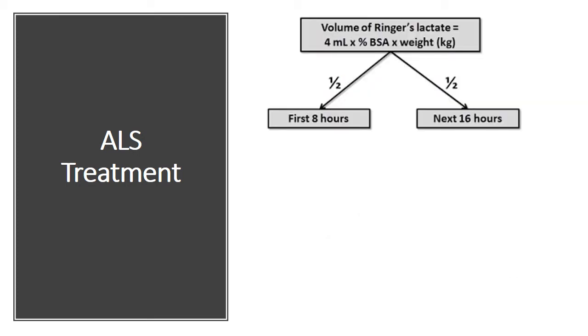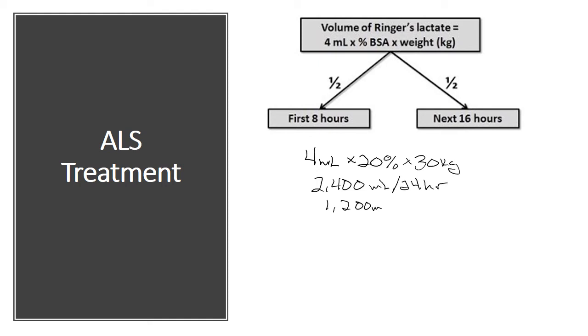So let's do an example here. We're going to do our 4 milliliters times our patient who had 20% burns of second degree or greater times their weight of 30 kilos. When you do that math, that comes out to 2,400 milliliters the patient's going to need over 24 hours. And you need to figure out how much of that they're going to need the first 8 hours by dividing by half. So we're going to need 1,200 milliliters over 8 hours.